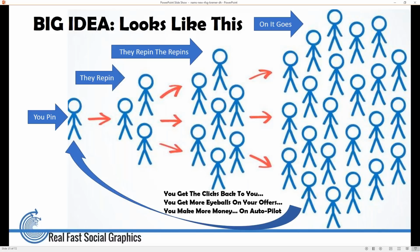And again, the really crucial thing that's so nice about this is your link follows anything that gets pinned or repinned, and you can make that link whatever you want. Okay, so you get this exponential growth potentially, and we'll show you that. But again, that's why this thing works so doggone well.